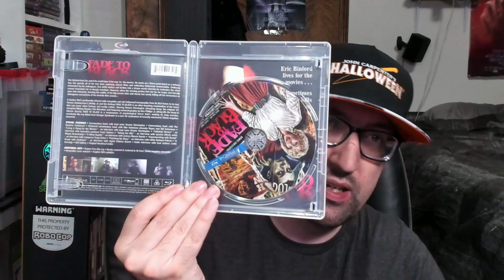And that's the front of the disc. This is the back of the disc. Then you have the inside, which just repeats the same cover art. And the features on here, you have a commentary track with Dennis Christopher, who's the lead actor in the film. You got another commentary track with Hysteria Continues. You got a historical commentary track with historians Amanda Reyes and Bill Ackerman.